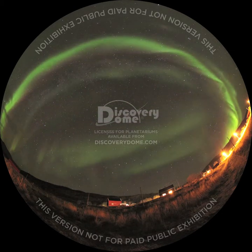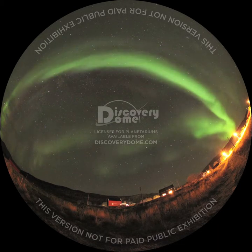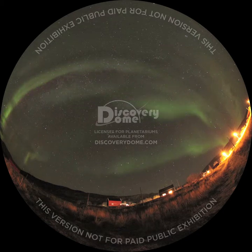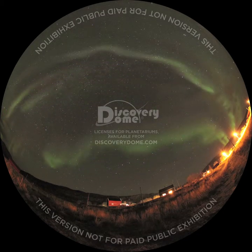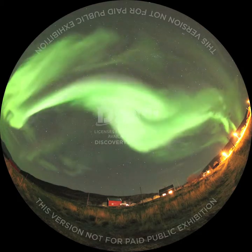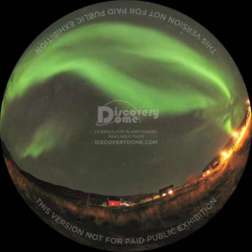In Northern Europe, the aurora was the famous Bifrost, a glowing archway of the gods to travel from heaven to earth. In America, they were spirits carrying lanterns as they sought the souls of dead hunters.